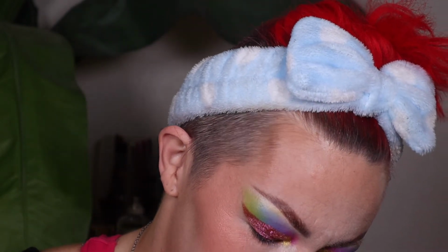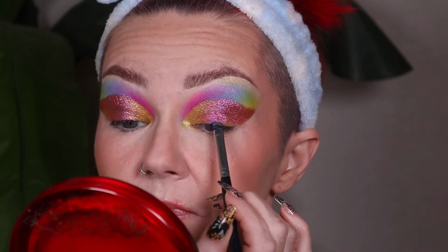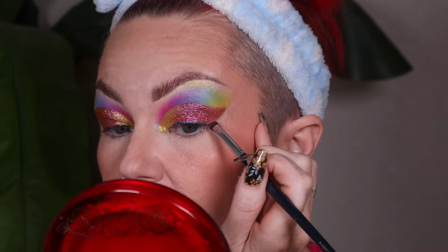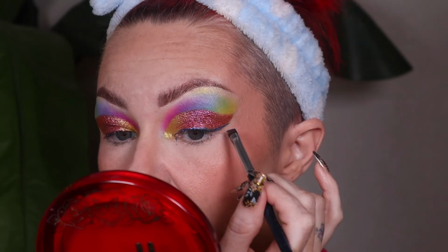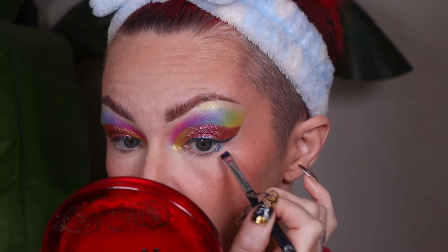I do have liners under $5, but I'm going to get creative today. So we're going to use this blue and we're going to line these peepers. And I'm just stamping, using my bottom lash line as the guide. I'm actually going to take it down on here too, like so.